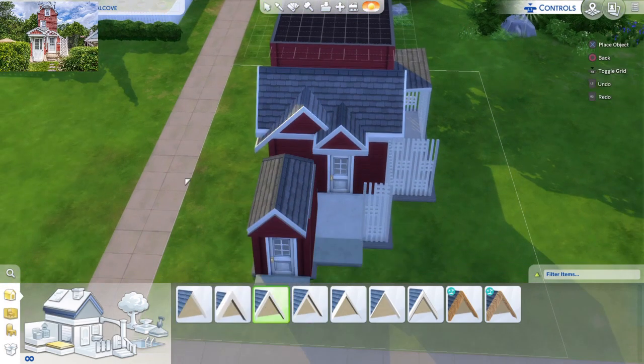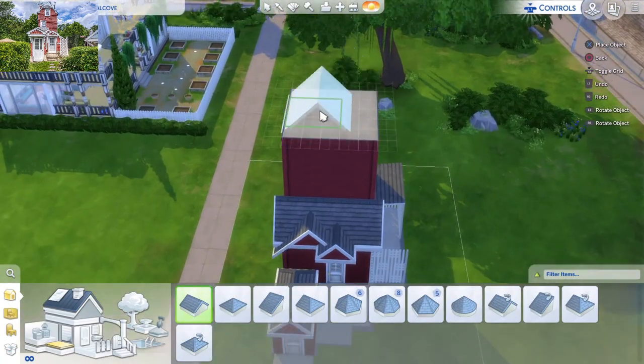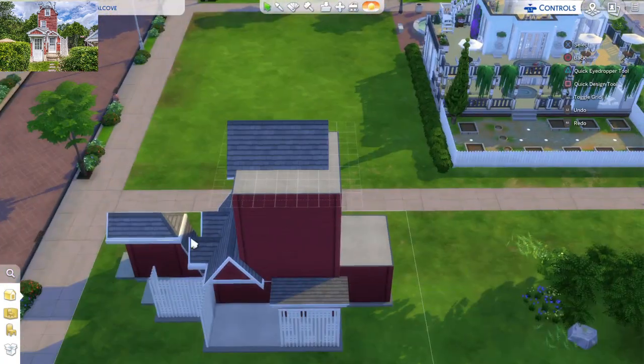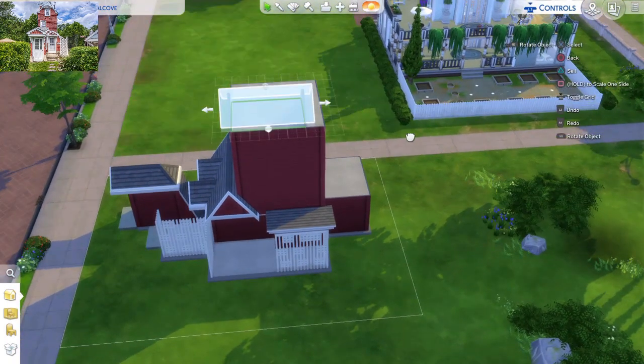But all in all, despite some of the troubles that I had with this home, I think it turned out great. And I think I got it pretty close to what it was.